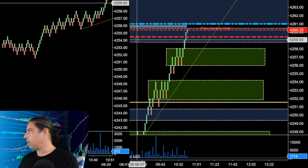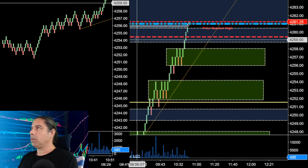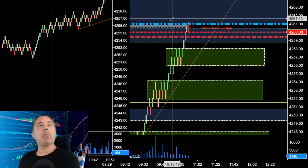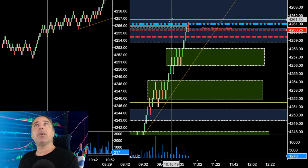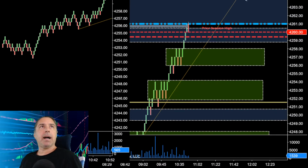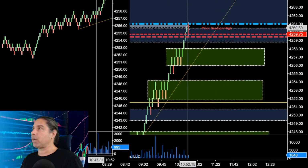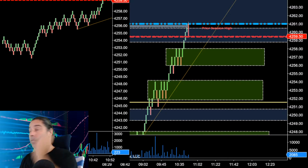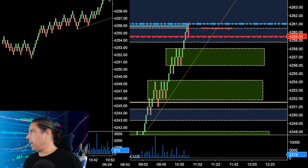Here we go. All right, we just hit a big stop. So I'm only doing the MES so I could help people that are going through evaluations or have small accounts. Otherwise, personally, like yesterday, I did not trade the MES. All I traded was the ES. All right, guys, it looks like we hit a wall here, but still not convinced on the short. But we hit stops, we hit a sweep.